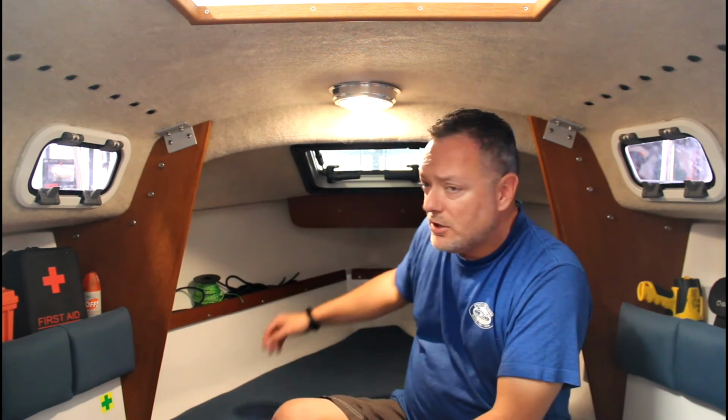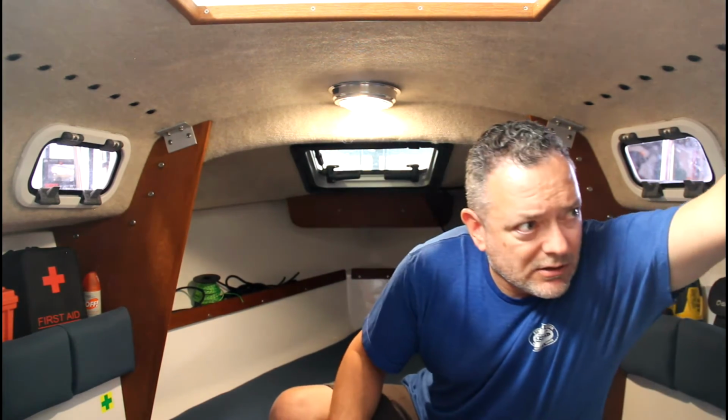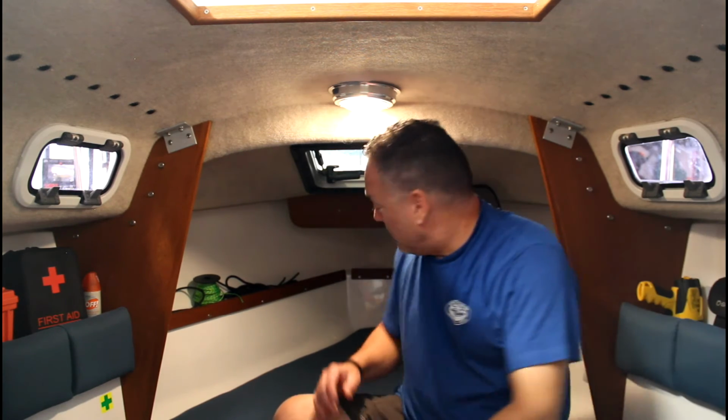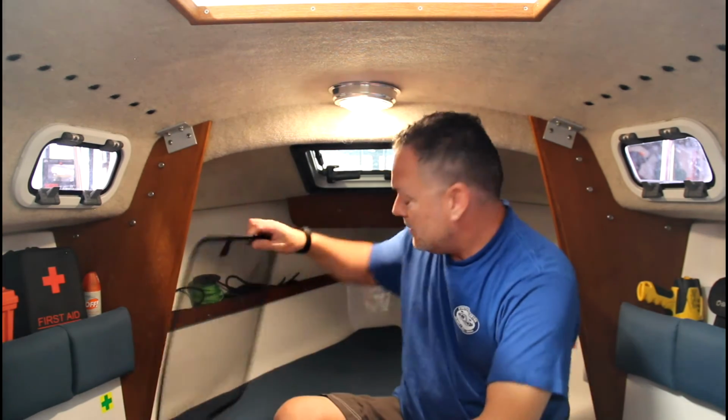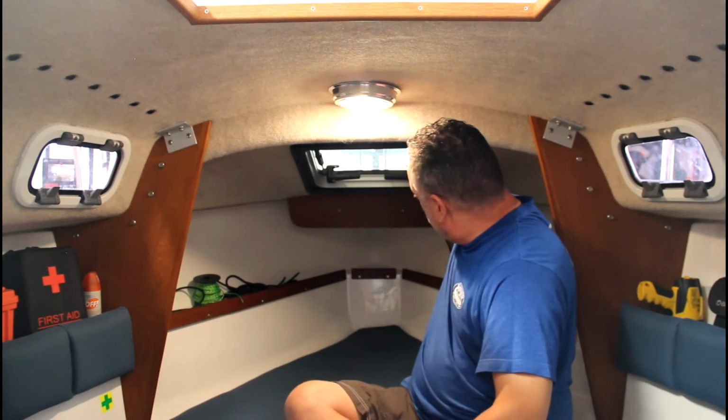Another great thing about the P18 when it comes to camping is the four opening port lights and then the hatch. If you get the screens, which I highly recommend if you're in an area that has mosquitoes, you can put those screens in the port lights and leave those open all night, and same with the hatch. I've got a hatch screen, and that comes in really handy. It keeps the boat cool and drier, and it makes it much more comfortable for sleeping overnight.